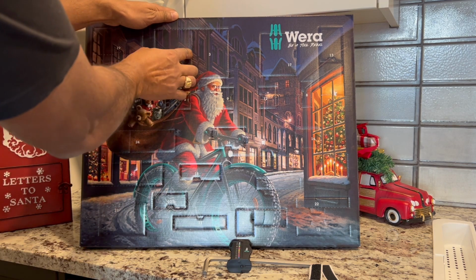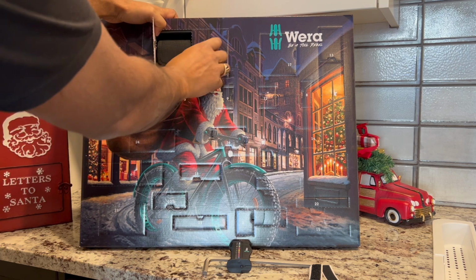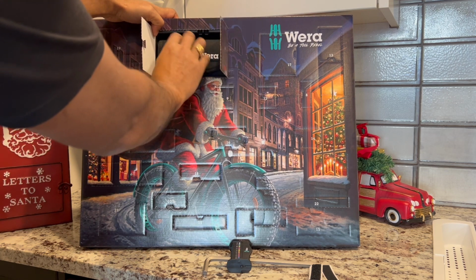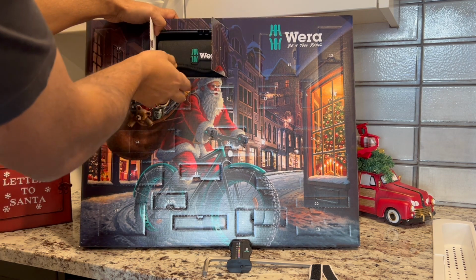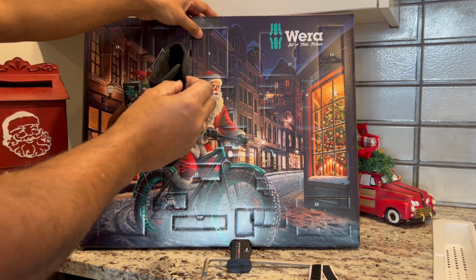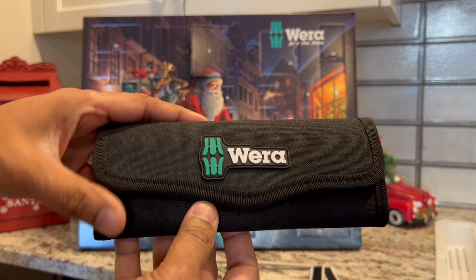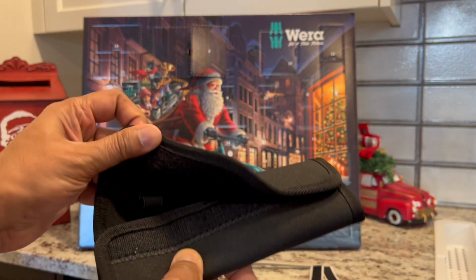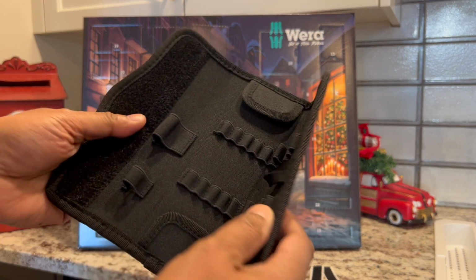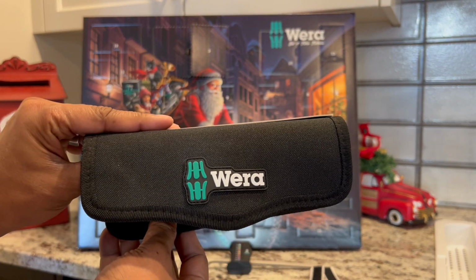Now let's see what's behind number 3 as we move through the numbers 1 to 24, which represent the days of December before Christmas. And what we have is a compact Wera pouch, which looks like it'll probably hold on to a lot of bits or a screwdriver set of some sort.